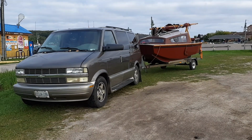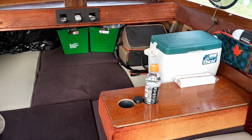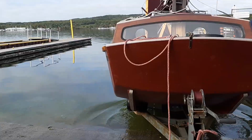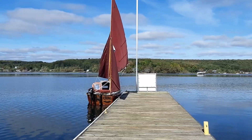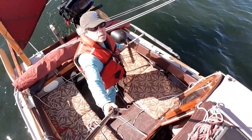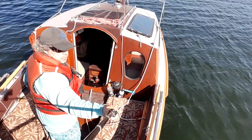So, good morning. I grabbed the wrong hose. That's fully loaded. Painted me that up. Here I am at the end of the dock. She wants to go. I've made some improvements. Cruising away here. So it's going to be a great sail out.